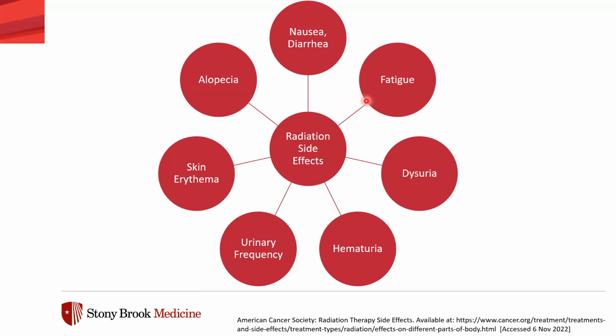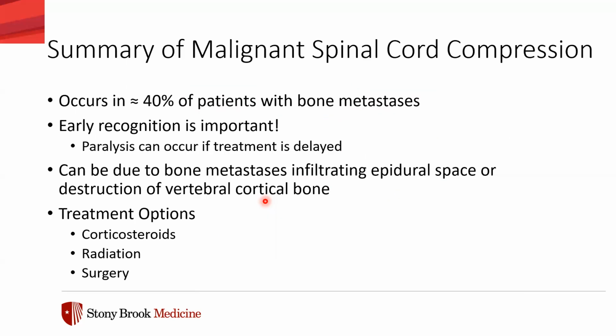So since we talked about radiation, these are some side effects. So as pharmacists, we could play a role in the management of these side effects, right? So nausea and diarrhea, fatigue, urinary frequency. We could counsel our patients on medications for these, and that's where we really could play a role within radiation.